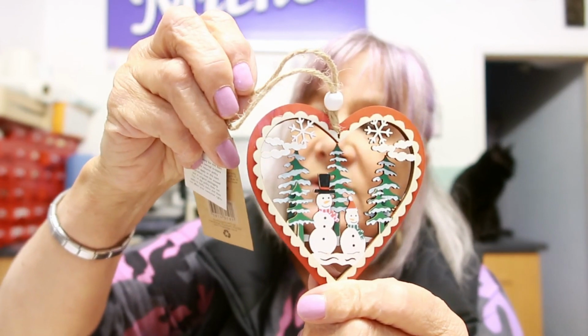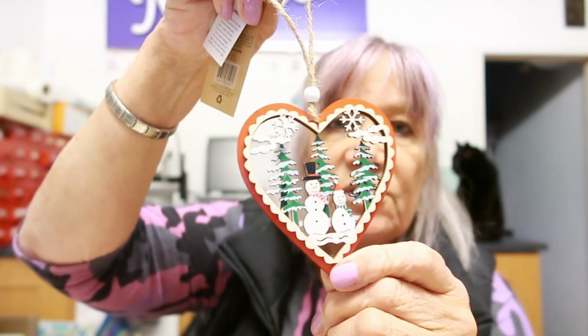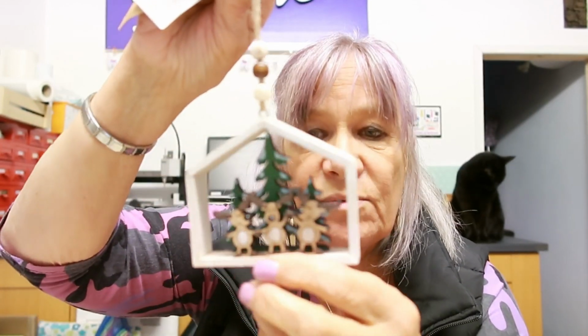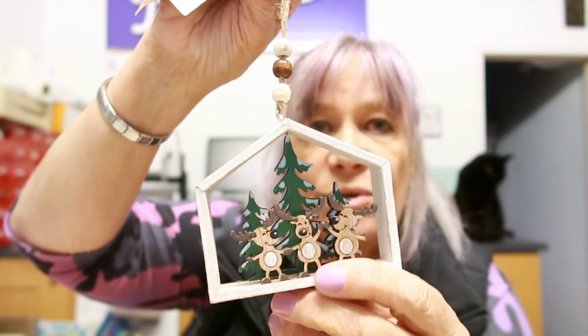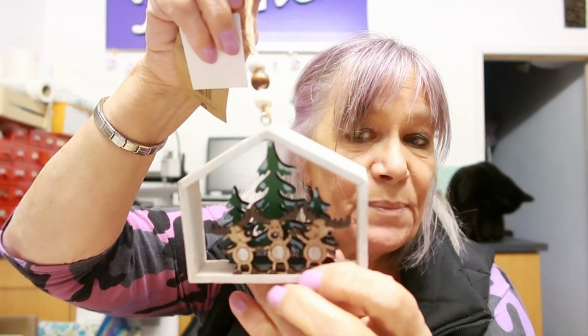And that one was 59 pence. A little snowman, wooden, it's wooden. To be honest, I could have made these myself on our laser, but I just figured, right, we'll get that. And the other one I saw was this one, which I thought was quite nice, 3D. And that was £1.19. So those are some Christmas decorations. Oh, I might as well show you what else I got.